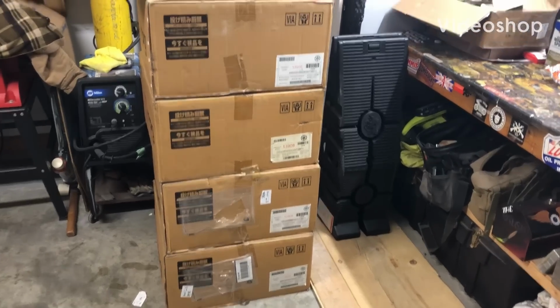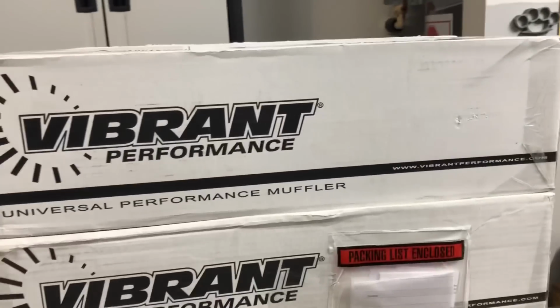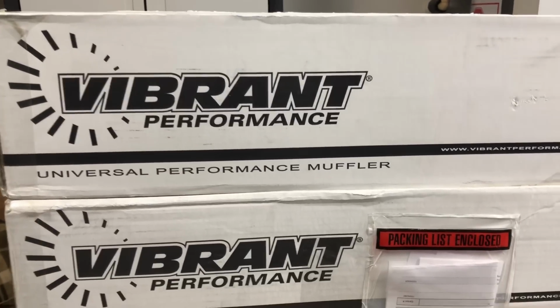So ready to put on the wheels. But we are delayed in getting tires once again because we had to buy mufflers. Mufflers of all things.